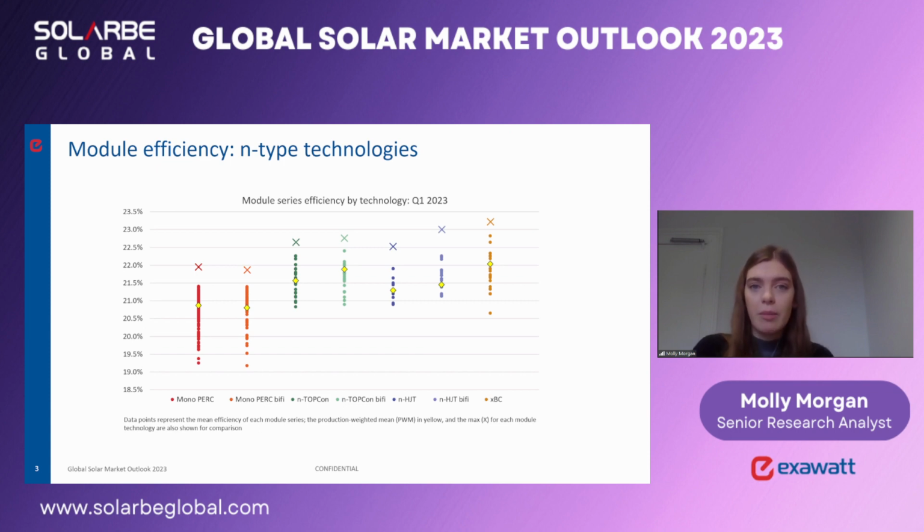So from this, we can compare monofacial and bifacial module efficiencies for mono-PERC, TOPCon, and heterojunction, and I'll cover XBC on the next slide. Both monofacial and bifacial TOPCon and heterojunction categories offer higher maximum and average efficiencies than mono-PERC, with the N-type technologies currently offering broadly similar efficiencies to one another. One thing of note within this efficiency distribution spread is that the N-type bifacial categories currently have notably higher max and PWM, which is the production weighted mean efficiencies, than their monofacial counterparts.